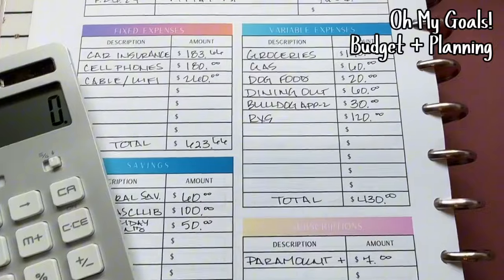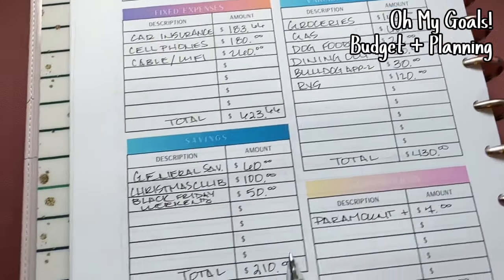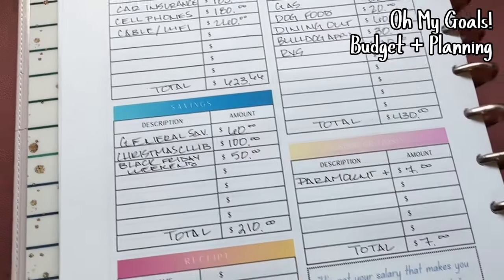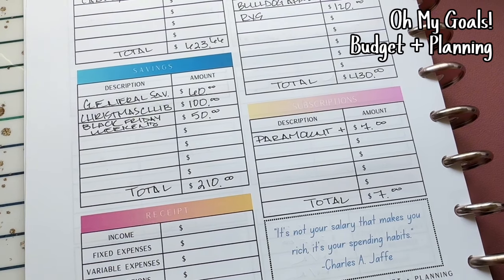All right, so for variables, we are at $430. For savings, we're at $210. For fixed expenses, we're at $623.66, and I just added another subscription, which I did not plan on doing.